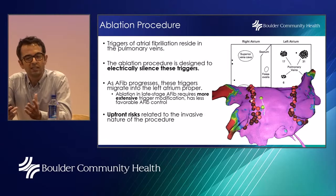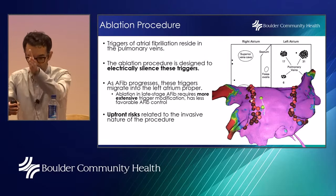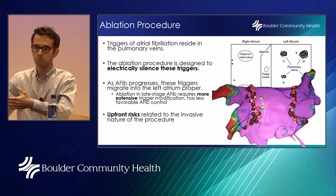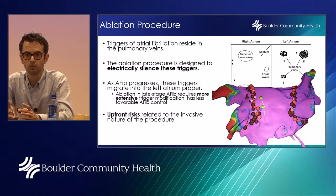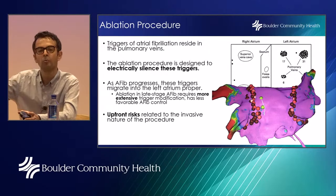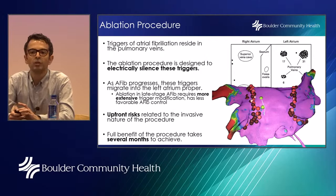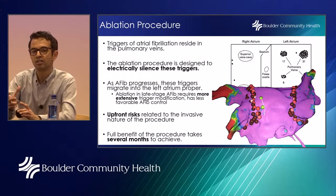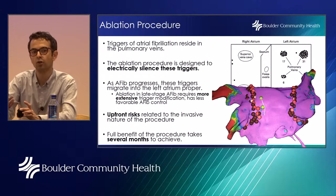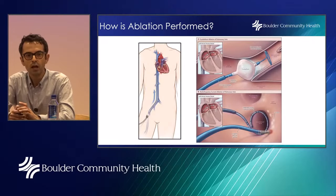It's an invasive procedure, and therefore ablation carries some upfront risks. On the day of the procedure, as well as for a few weeks after, we do tend to see more of a propensity towards procedure-related complications. However, what's really nice about this is it doesn't carry the long-term potential side effects of being on a medication for years. The other thing to keep in mind with ablation is that the lesion set actually has to take a few months to mature into electrically inert scar, so it takes several months to achieve the full benefit of the procedure.